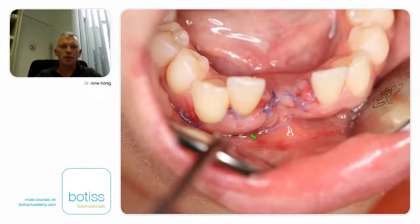In that case, the situation would be too small for the bone builder, because you must fix it with two osteosynthesis screws, and you have no real place to fix it, and you have too high a risk of destroying the roots of the side teeth.